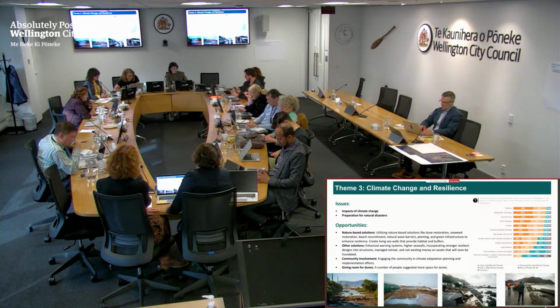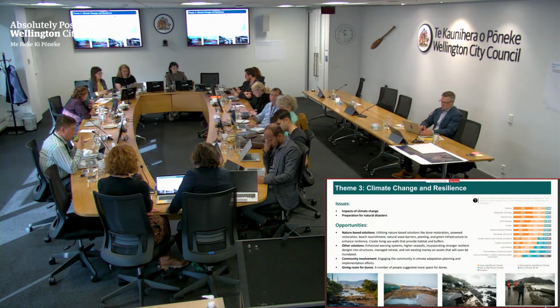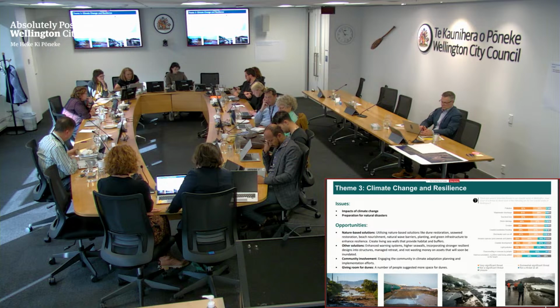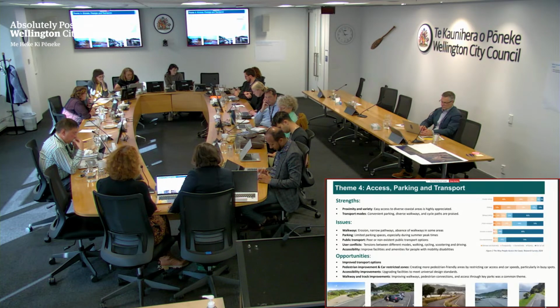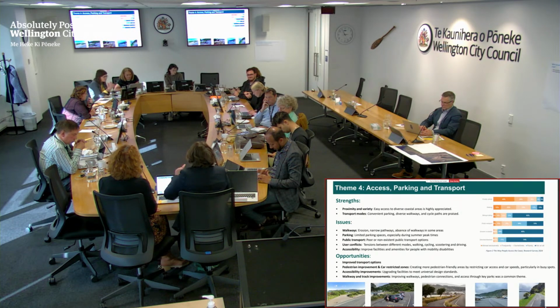Opportunities. People said nature-based solutions. They said let's look at how we can give more room for dunes. How can we work more with community around climate change? And there were a number of other solutions there, ideas. Access, parking and transport. I've got to do two at the same time.